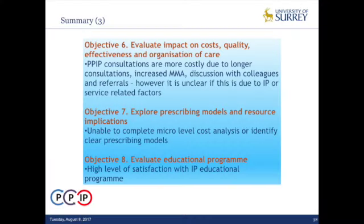Looking at the impact on costs, quality, effectiveness and organisation of care, there's some evidence to suggest that consultations could be more costly due to the fact that they're longer and they have increased medicines management activity, discussion with colleagues and referrals. However, it's very unclear if this is due to independent prescribing or service-related factors, so that does warrant further investigation. Looking at prescribing models and resource implications, we were unable to complete the micro-level cost analysis or to identify clear prescribing models due to the lack of data in some of the aspects that we collected. Looking at the educational programs, people overall reported high levels of satisfaction with their training.